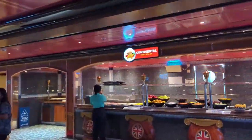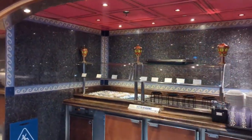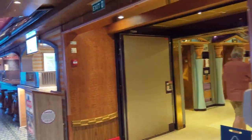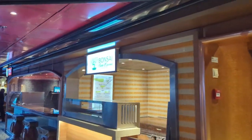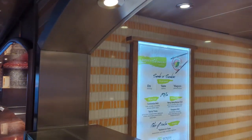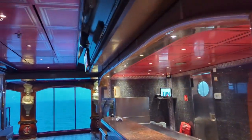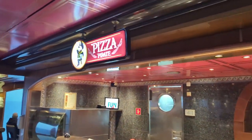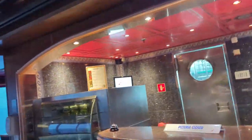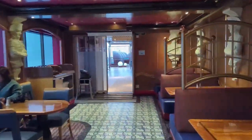Another buffet station towards the back, and then as we move to the side here, we're going to come upon something not included in your cruise fare, and that's the Bonsai Sushi Express. This is a smaller version, an express window, if you will, of the Bonsai Sushi that is on many Carnival ships. The sushi is pretty decent, though. We'll review that for you as well in next week's video. And then Pizza Pirate, of course, included, a favorite amongst all Carnival cruisers, open from 9 a.m. to 4 a.m. Now we're going to head aft, continuing outside to the Serenity Deck.